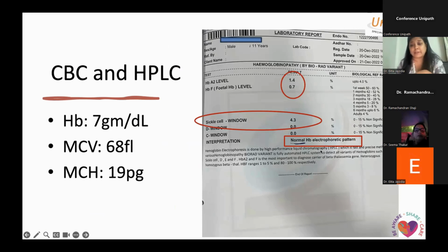The MCV was 68, hemoglobin was 7, the patient was on intermittent transfusion. So definitely it is very important that we should not report this as normal. A2 of 1.4, A2 is really low, and any subtle peak in any of the windows is important to screen by molecular because there could be some hidden hemoglobinopathies there.